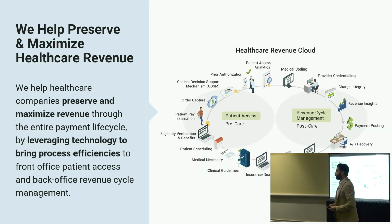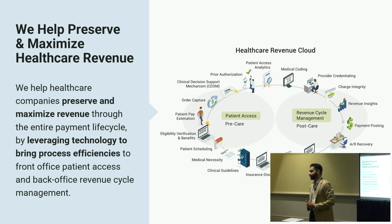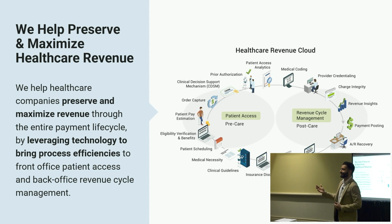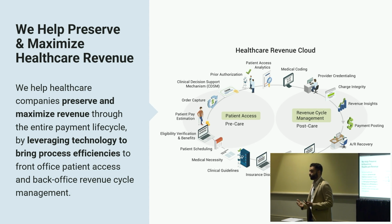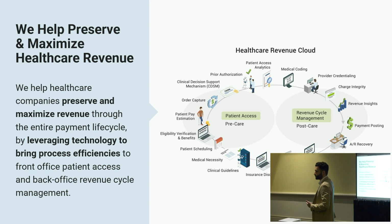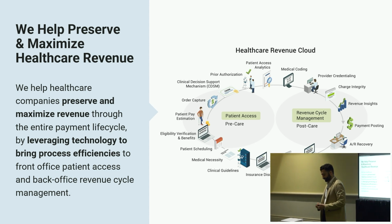I represent Infinx Healthcare, and Infinx has solutions throughout the spectrum of revenue cycle management. I'm going to focus on the pre-care side of revenue cycle management, the patient access side, really, starting from the intake of orders to verifying if the patient has insurance, checking what the patient estimate is based on the benefits, and then, of course, addressing the beast of patient access, what I call it, prior authorization, right? There's other use cases here too, if anyone's interested in any of them, happy to talk about them after my talk.